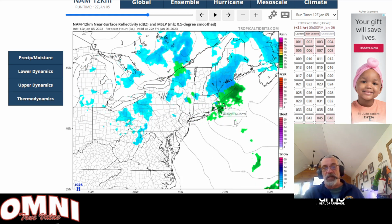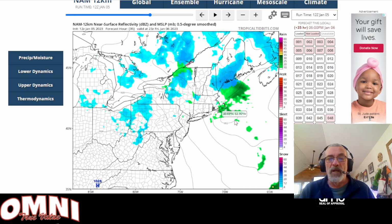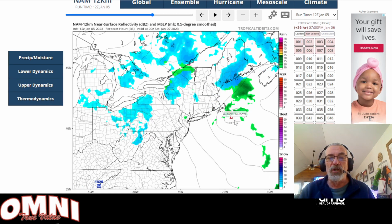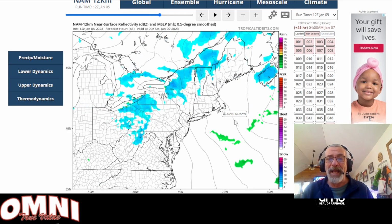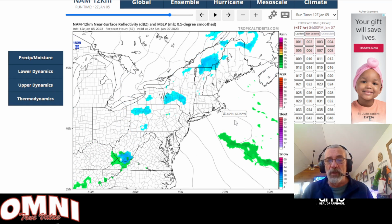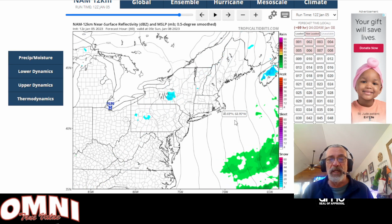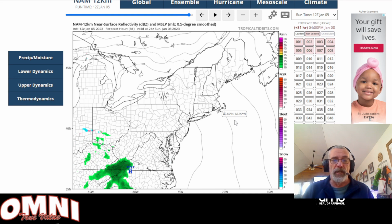I don't think this really amounts to much, if anything at all, as far as accumulations are concerned, because temperatures are going to be pretty much in the upper 30s to low and middle 40s. So they're not going to get much. You're not going to get accumulations with that. And then as that pulls out, I think Saturday should be okay. It'll be a step down and cooler. We'll be in the lower 40s, and I think the same for Sunday, which right now is looking pretty good.